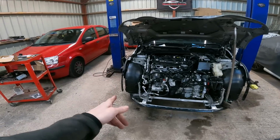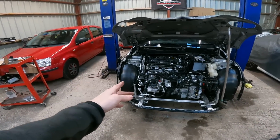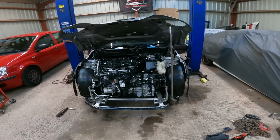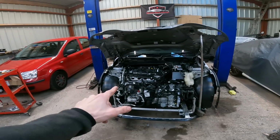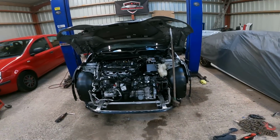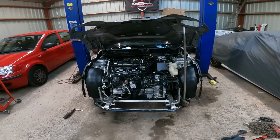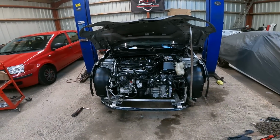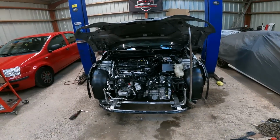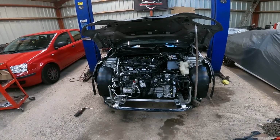There's no washer bottle. Luckily the aircon pipes are there, don't need an aircon rad. Fan housing obviously. There's no latch for the bonnet, even the cables. It's unfortunate that nothing's come with it, because there would have been a lot of salvageable parts there. There's no way it was all broken. But they've literally just taken the whole front clip off and said, yeah, this is what needs repairing to the insurance, and they just said no.